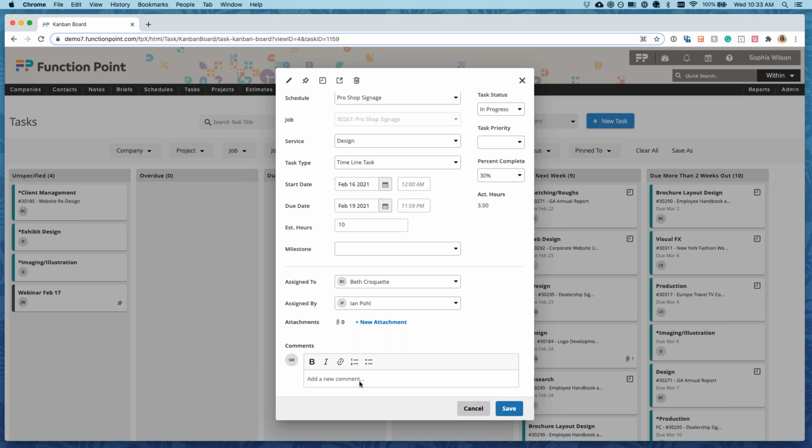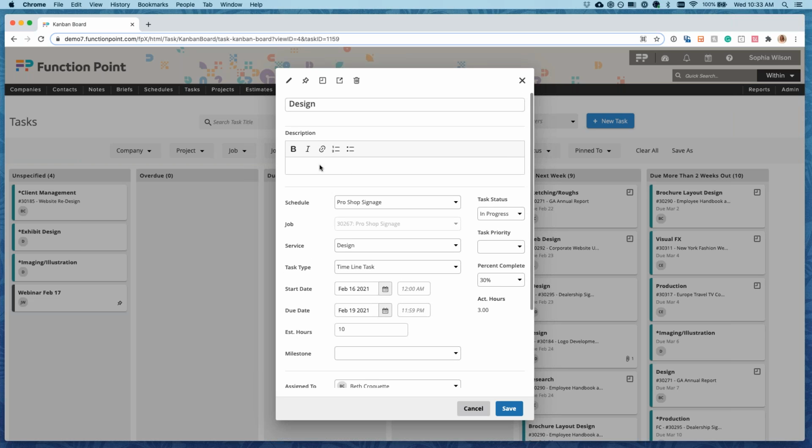We have actually made the comments as well as description boxes on your task now rich text, so you can add in bullets, numbering, bold, italicize, anything along those lines, which I personally really am happy about. We are hoping to, again, push this through to more of the system eventually, but one step at a time. We've made sure that it's available in all task-related things to start.